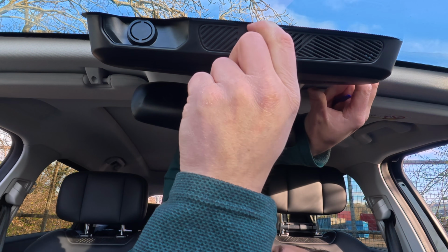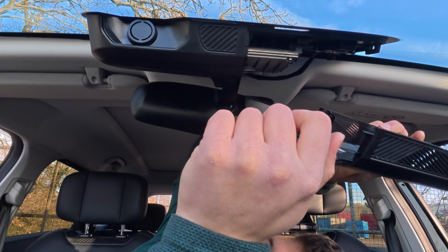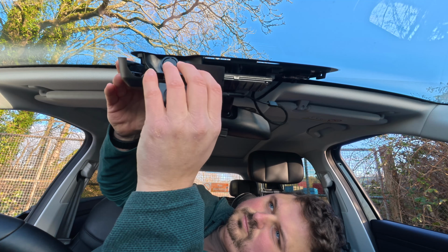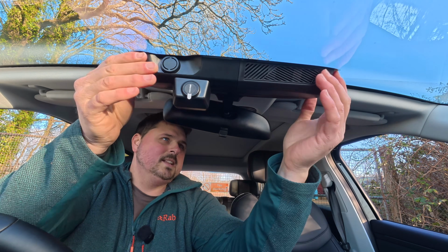Now, I personally have already installed one into my JAECOO. If you're worried about installing it, don't worry, I've already done a video on it. It is super easy. It's a plug and play system. It's neat and it's minimalist, and it just blends into the car really, really well.